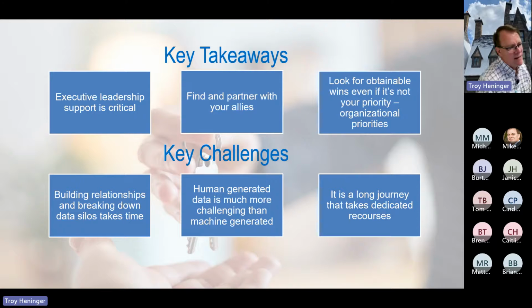Okay, and then just the key takeaways, just to have a good data governance program, you need executive support. If you don't have it, it's really hard to get a grassroots program going. You've got to find and partner with your allies. There are other people out there in the organizations that you deal with that care deeply about data and would consider themselves data geeks. They're not everywhere, and they might not even be in the highest priority that you think you need to go after. But find those people that are willing to partner with you, and together you're stronger than you just trying to do something on your own.